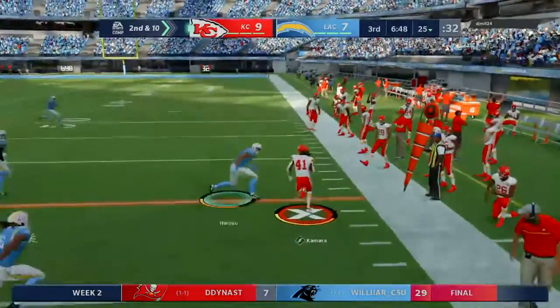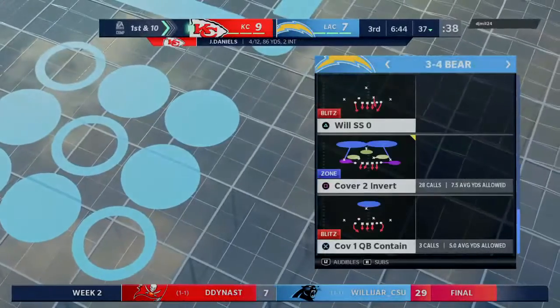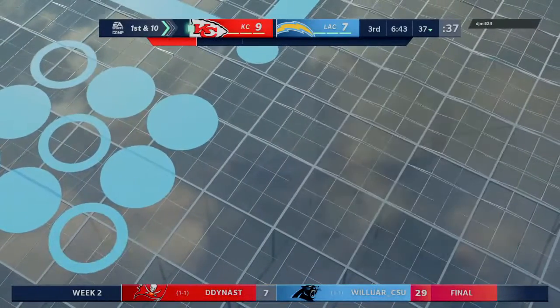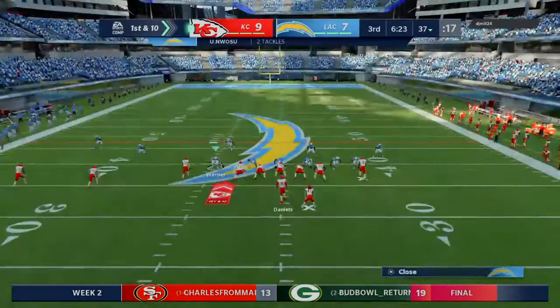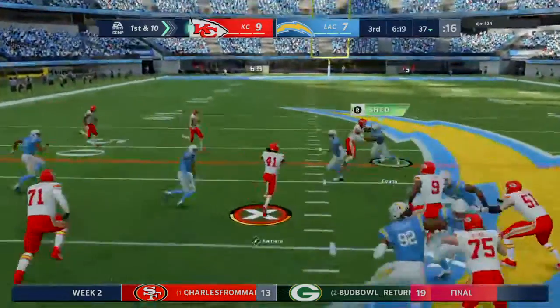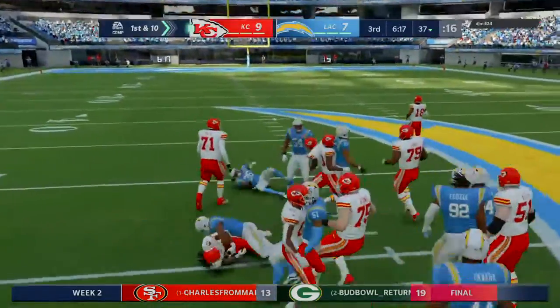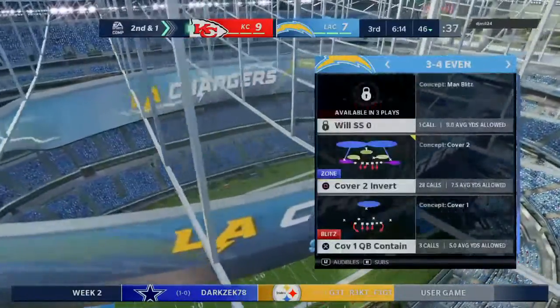Now it's Kamara in the passing game. And they're able to get this one across the 35. 12 yards there and a 1st down. A gain of 12. 1st down, Kansas City. From the gun, it's a run for Kamara. And he's tackled a yard short of the marker. Good gain of 9 on 1st down.